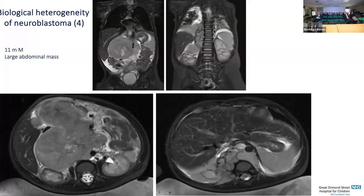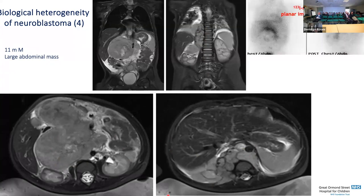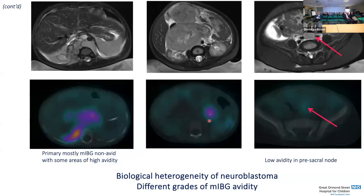And this is another example here. This is a massive primary tumor in the abdomen, extending again by the retrocrural region, the posterior mediastinum contralaterally, displacing the aorta anteriorly, and look how irregular and lobulated the mass lesion is. Look at the planar images here. Looking at this planar image, we wouldn't have an idea of how much of this tumor is non-avid. But if we compare now the MRI with SPECT CT, you can see this area here in the posterior mediastinum extending to subclavian positions is all avid. The vast majority of the primary disease in the abdomen is non-avid, with just this little portion here of some avidity. This presacral node here shows very low grade avidity.